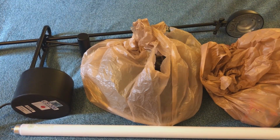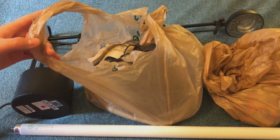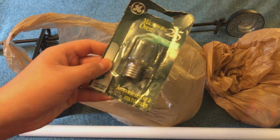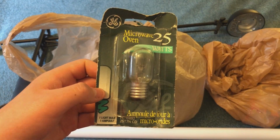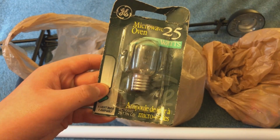Alright, I am back home, and here is all the stuff that I got. So we'll start with the stuff that I got at the first garage sale, which is in this bag. Here's a vintage GE 25 watt microwave bulb. I got this for 50 cents.